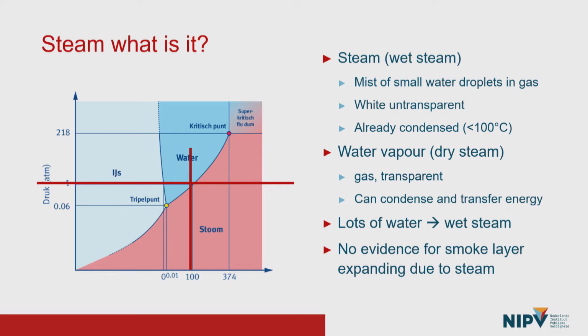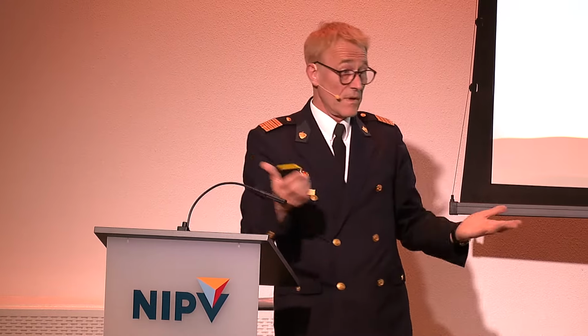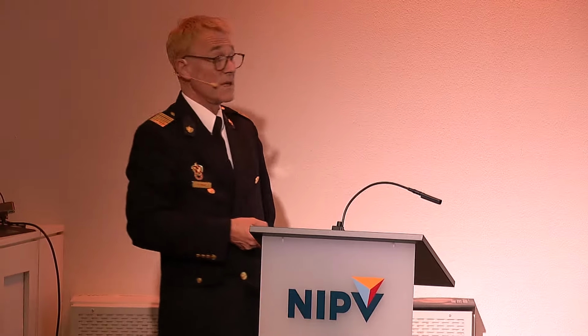If you use only little water, then all the steam will be in the transparent form. We will call it the dry steam. And the dry steam has a high temperature, so that will probably hurt firefighters. At least, when you look at all this, we didn't find any evidence in the literature about smoke layers that expand downwards to firefighters. So there is a lot of discussion about it, but we didn't find any evidence in the literature.